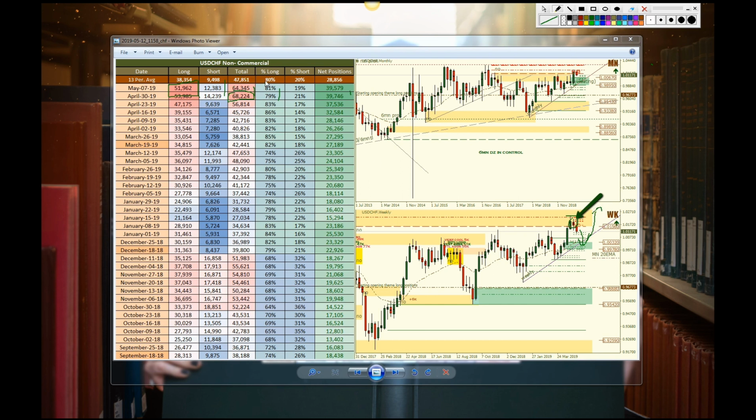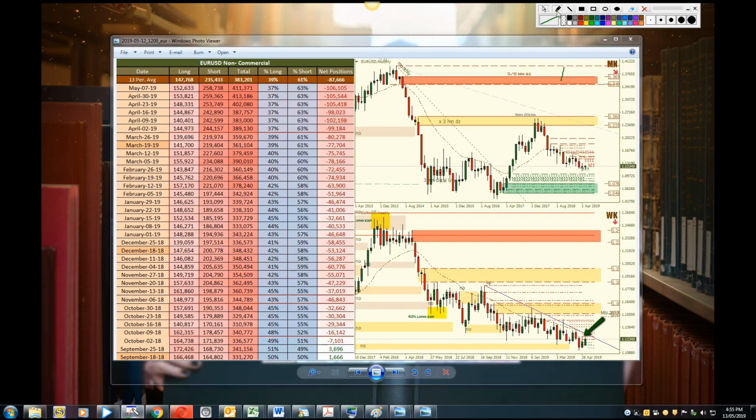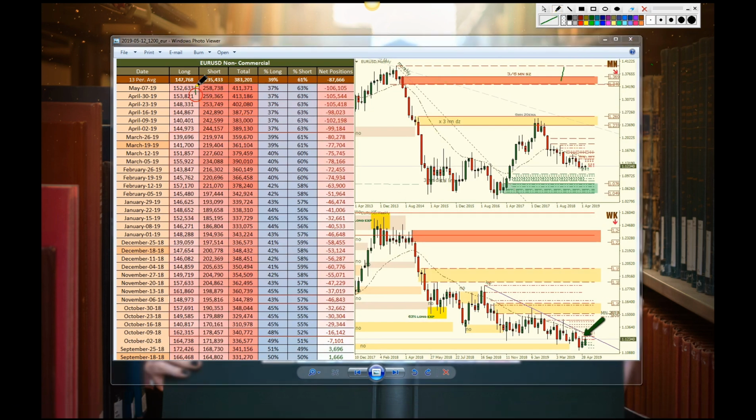So total positions being aggressive like this, we were expecting some profit taking, which would cause price to move down, which is exactly what is taking place right now. And then we have the euro. Euro, slight decline in longs, slight decline in shorts, not much to see here. Overall effect, net positions slightly higher. Not much more to see here.